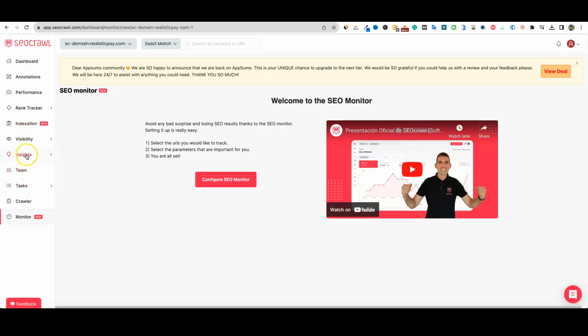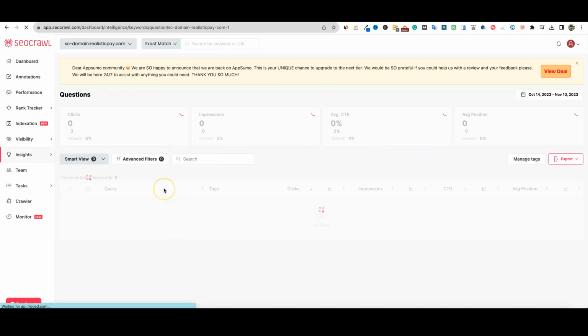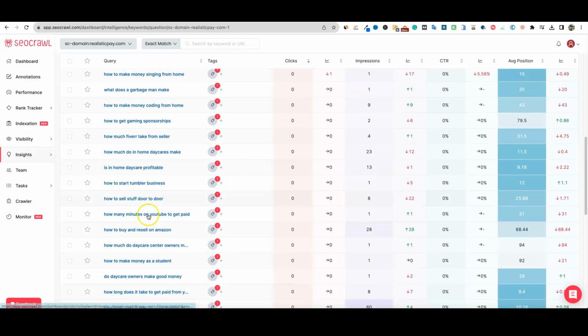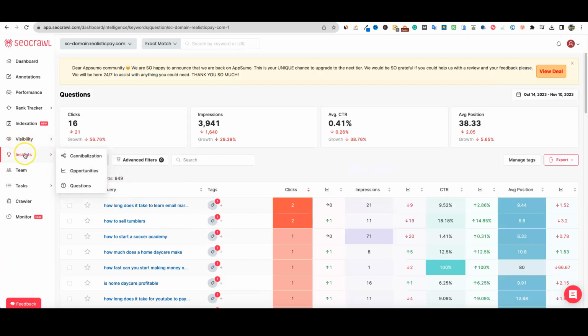But my favorite tab is the Insights tab. You can see if there's cannibalization, opportunities, and questions. I'm going to click on the questions one because I'm not really sure if I did that one earlier when I was checking out the software. So any questions that are ranking, you're going to get clicks and impressions and so forth. So these are questions on your site. Pretty good stuff.